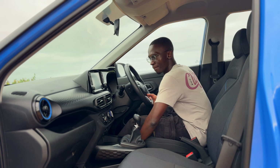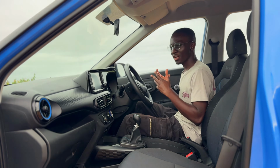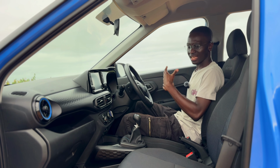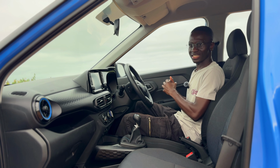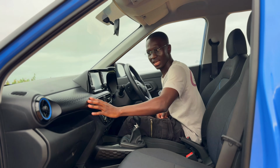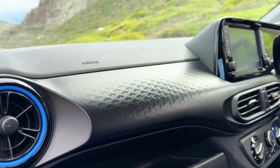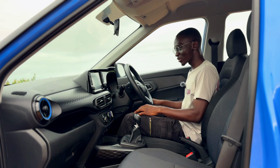The seats are manually operating, and I am not mad at all the plastic finishes in here because at the end of the day, we need to understand and accept that this is a budget car. So up here, you will get plastic finishes here. That honeycomb effect continues. It continues on the side of the doors as well.